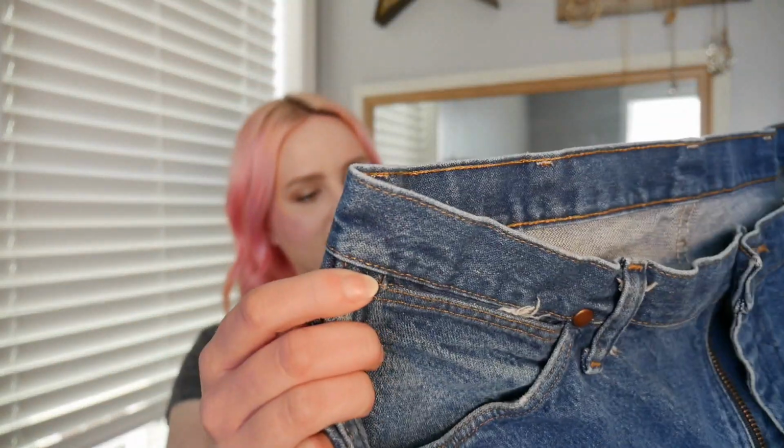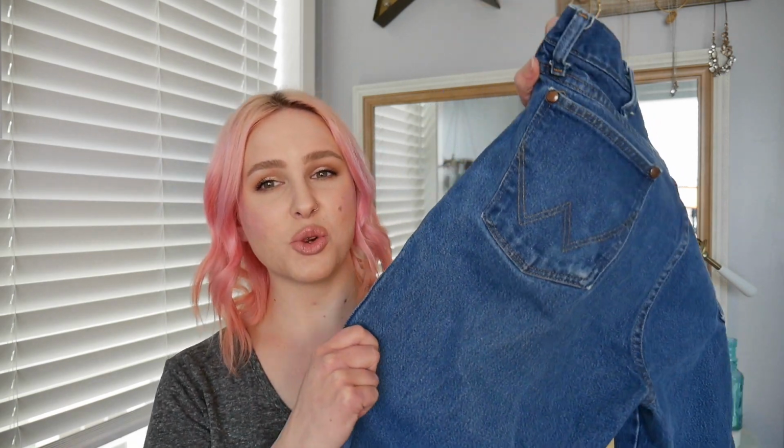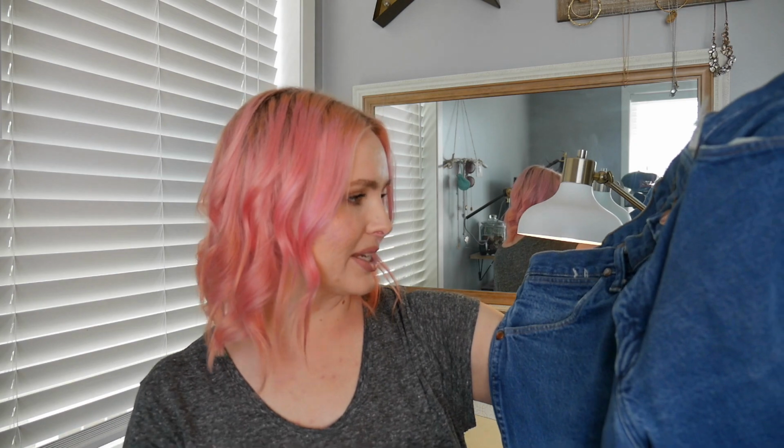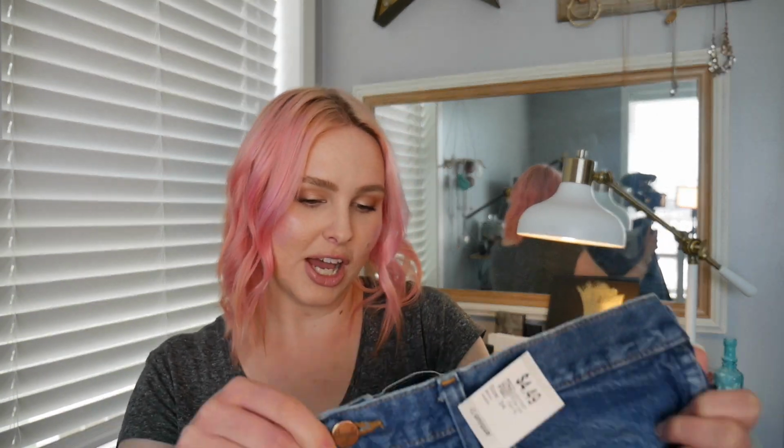I'm trying to debate if I want to cut them off and make some high-waisted shorts out of them, or if I want to keep them as pants, because right now they're not skinny, they're kind of straight. They're a little bit wider than I would consider wearing as straight jeans, but I'm excited to see where this goes. These were $4.49, so $4.50, and again I used the 30% off coupon.